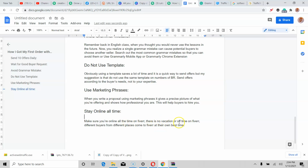There is no vacation or offline time on Fiverr. Different buyers from different places come to Fiverr at their own best time. Nobody decides for any buyer or any person when to come into Fiverr before they can purchase. There are thousands of buyers searching for a service to purchase. So definitely, if you are lucky to be online at that time and your gig is showing in front of the potential buyer, you'll be able to land your sales.